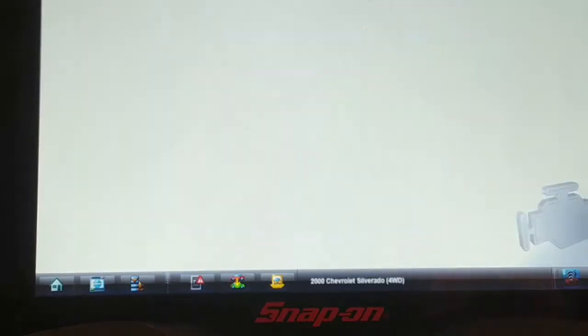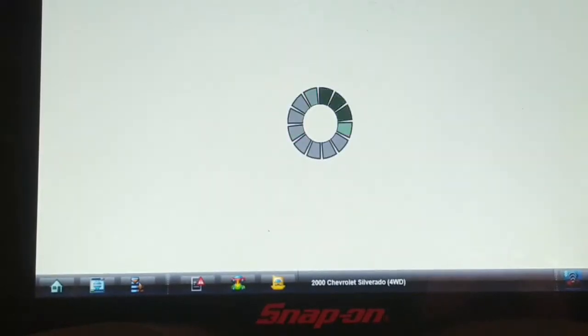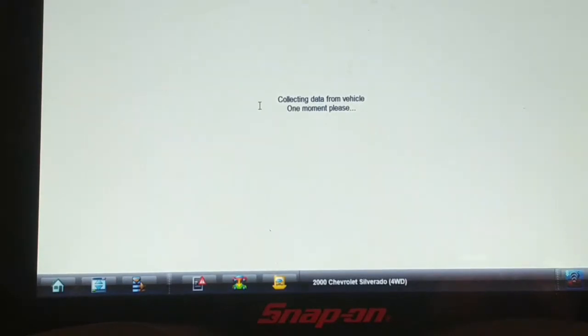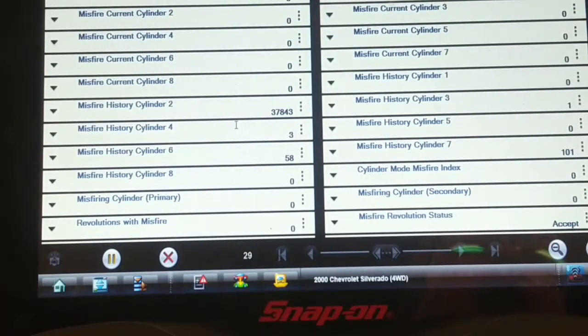So let's look at misfire counters again before we clear codes to see if actually the misfire over the last 10 drive cycles is strictly on data display. I think it's in here. Misfire data. If it was really random or if it's confined to one bank. When I drove it in the shop, it felt like it had a dead miss. There's 37,843 misfires on cylinder number 2. Cylinder number 4 has 3. Cylinder number 6 has 58. Cylinder number 7 has 101. So I think our problem is on cylinder number 2.